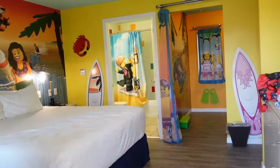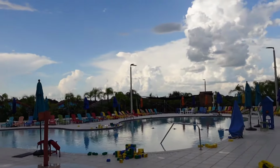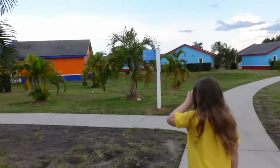I like how there's a little playground and some chairs and a table so you can keep an eye on them if they want to play outside. When we went though, it was raining and there was lightning, so the pool was actually closed. Kind of a bummer. I'll show the restaurant here in a second, but I do love all the colored houses. They were so cute, and I liked not knowing what color we were going to get.